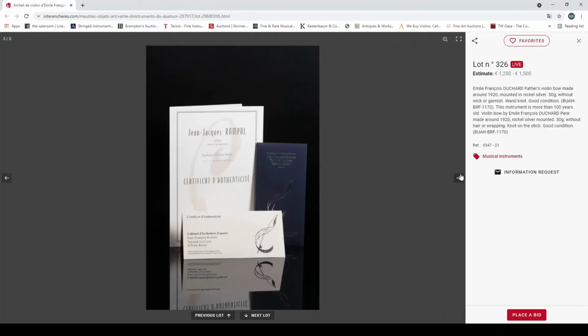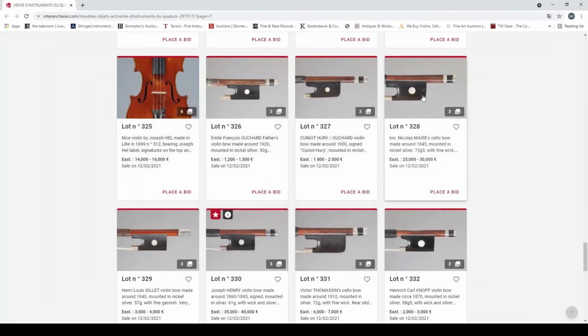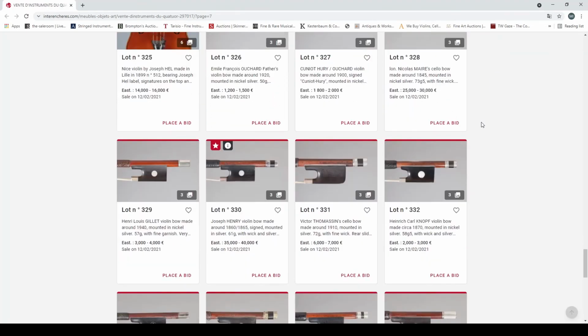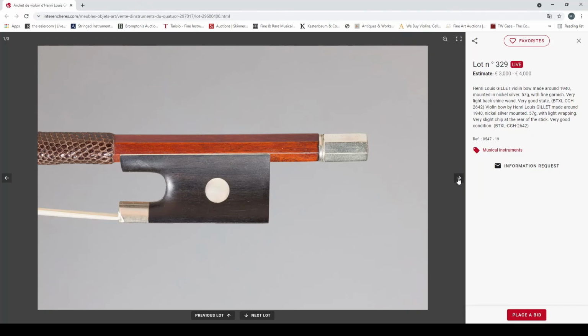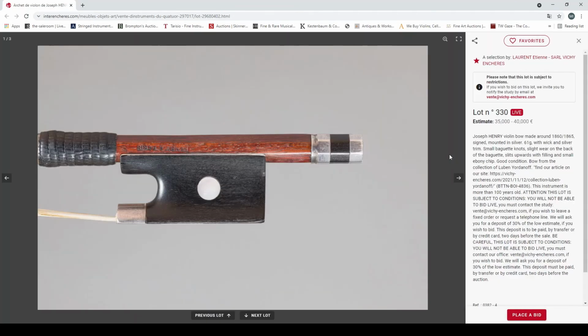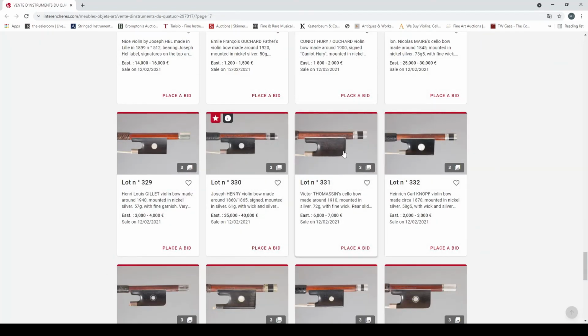Violin bow by Émile François Huchard. Violin bow by Cugner-Houry Huchard. Violin bow by Nicolas Meer, and there's a cello bow by Nicolas Meer. And a violin bow by Henri Louis Guillet. And a violin bow by Joseph Henri, 1860-1865, 35 to 40,000. That's a serious, another serious bow there.